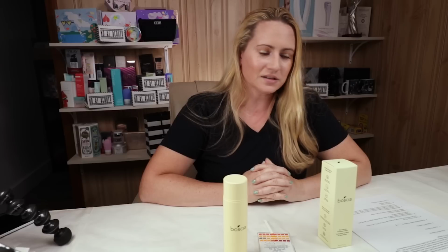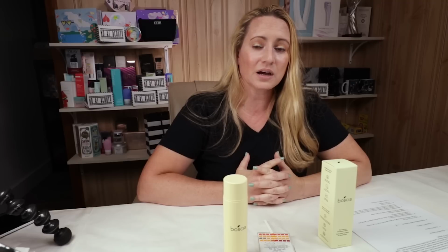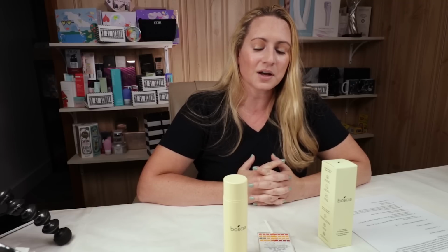Obviously, glycolic acid's in there, salicylic acid, jojoba seed oil's in there. I think this would have been a little bit better if they would have included some more skin-soothing ingredients, because I did find using this that it does sting quite a bit more than the average exfoliating product I use.